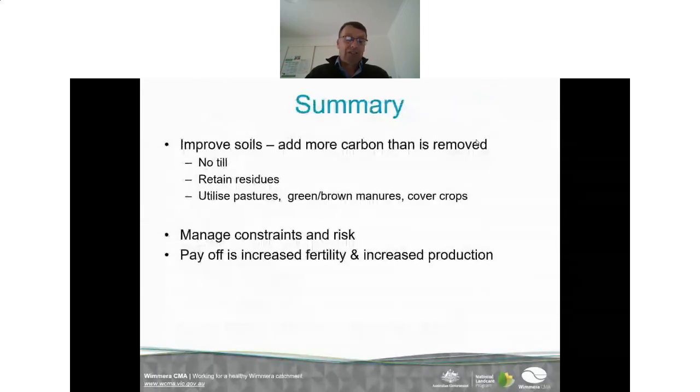So just to summarise there, to improve soils, you need to add more carbon than is being removed or turned over by microbes, and practices like no-till and retaining residues, utilising pasture phases, green and brown manures, cover crops, they all are adding more plant-based carbon and have been demonstrated to add to soil organic carbon.